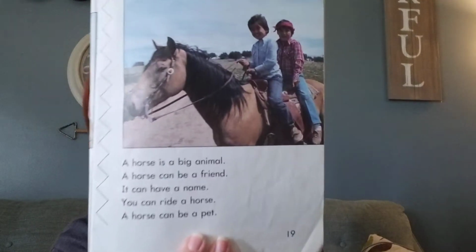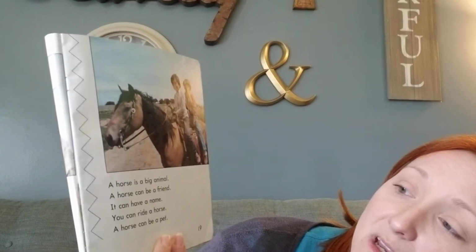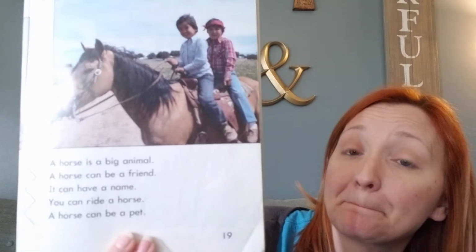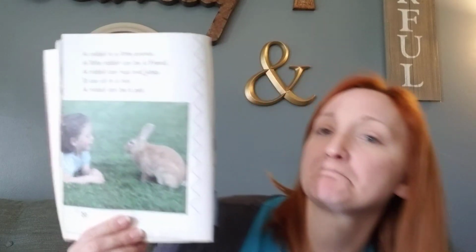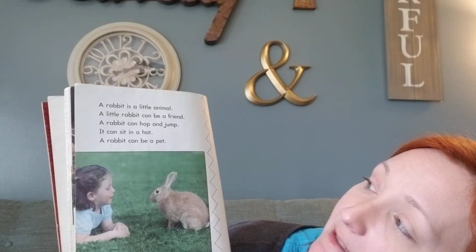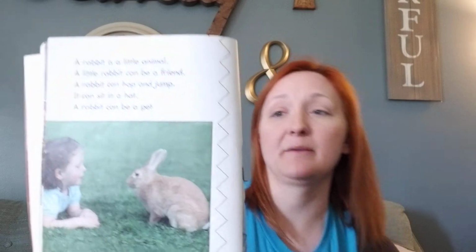So the book that I read before about the cat and the dog, this one is about a horse. It says, a horse is a big animal. A horse can be a friend. It can have a name, and you can ride a horse, and a horse can be a pet. And then this one is about the rabbit. A rabbit is a little animal. A little rabbit can be a friend. A rabbit can hop and jump. It can sit in a hat. A rabbit can be a pet.